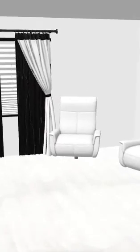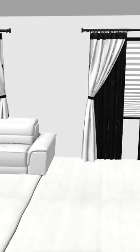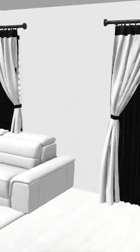Here was my second front room. I actually never sit in here, because this one's white, guys, and it's the only place that's carpet, which sucks.